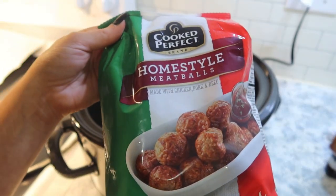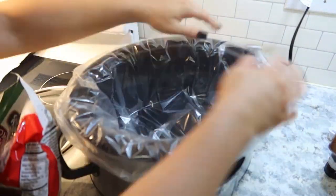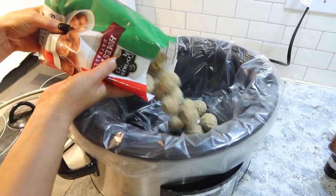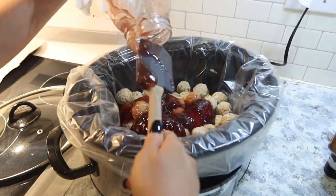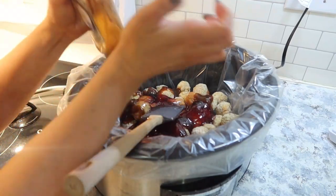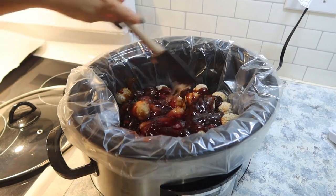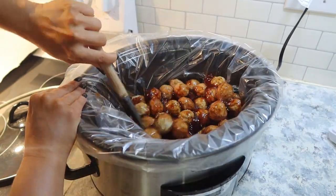So like I said, we're going to a Halloween party tonight and I'm taking meatballs. I'm sure you guys have seen this recipe before, but it's the barbecue grape jelly meatballs. They're so, so good. They're always my favorite thing at any kind of party. You just need some frozen meatballs, and then I do equal parts grape jelly and barbecue sauce. I'm using a crock pot liner for easy cleanup, and these will cook on low for about 3 hours, but they're really easy and they're always a big hit.